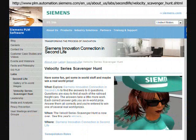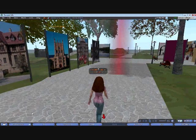Siemens PLM software is promoted as the largest aerospace company which designs, builds, and supports everywhere, even in Second Life. This is just another example of a business that has created a treasure hunt in order to inform people about their services and products.